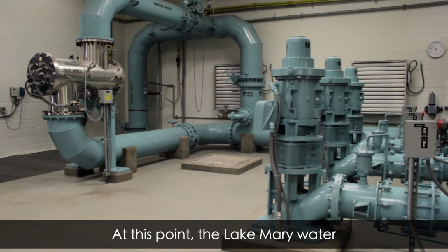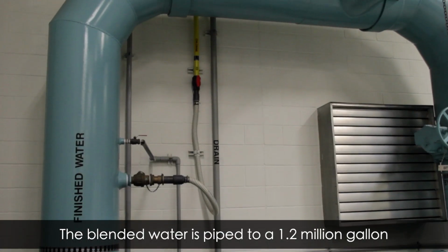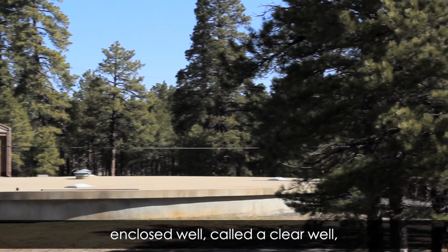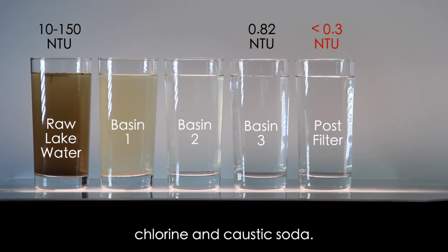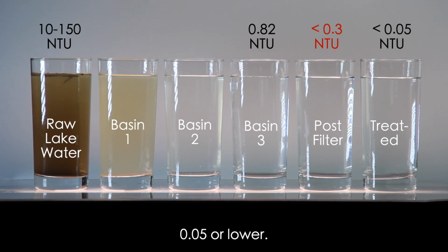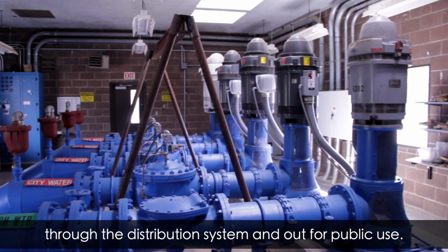At this point, the Lake Mary water is blended with well water. The blended water is piped to a 1.2 million gallon enclosed well called a clear well, where it provides additional contact time with the chlorine and caustic soda. Fully treated, the turbidity typically measures around 0.05 or lower. The water is ready to be pumped through the distribution system and out for public use.